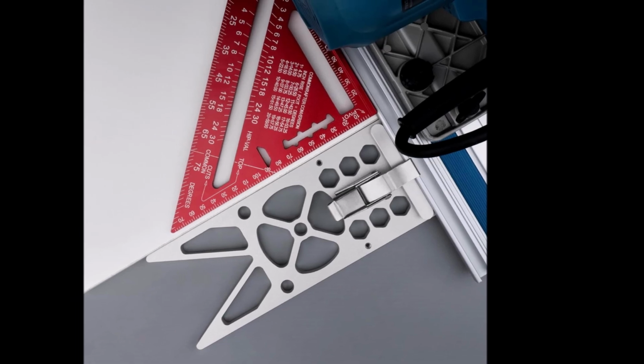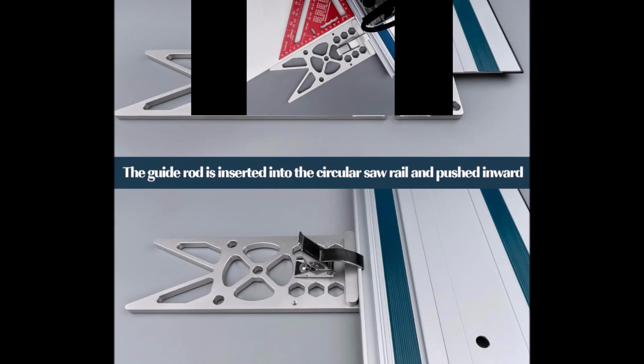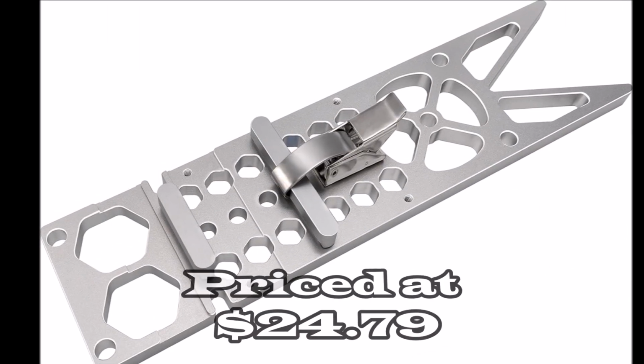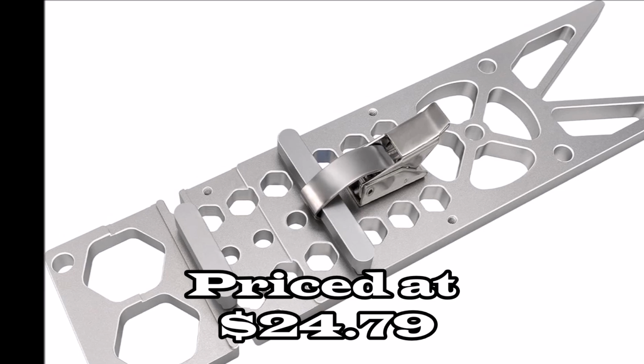Compatible with Makita and Festool guide rails, the track saw square guide measures 13.4 inches in length, 3.5 inches in width, and 0.31 inches in thickness. Its contact edge aligns smoothly with workpiece edges, ensuring precise and consistent cuts with every use.